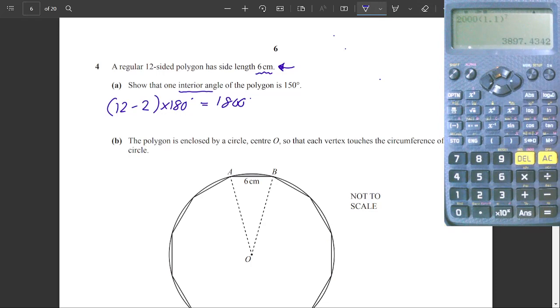Okay. This shape is regular. It means every angle is the same size. So to find the size of one of those angles, we just divide it by how many angles there are. And there's 12 of them. And that gives us 150. And there we go, we got our mark.